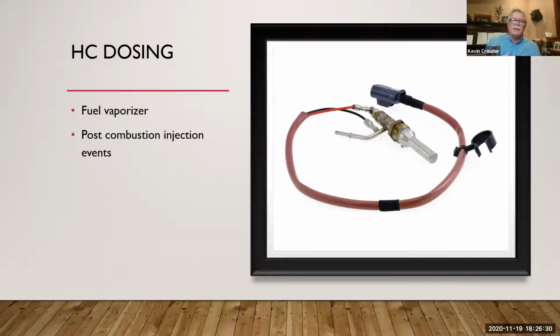Now, in the 6.7 and the 3 liter, however, we're going to only use the left bank.